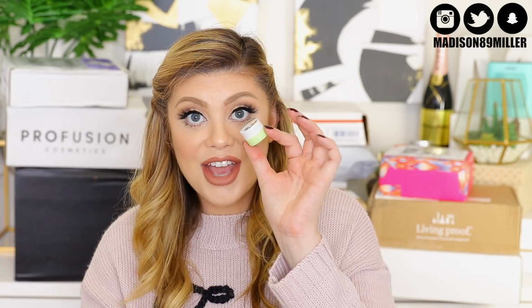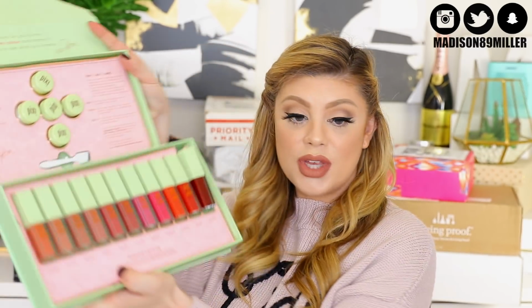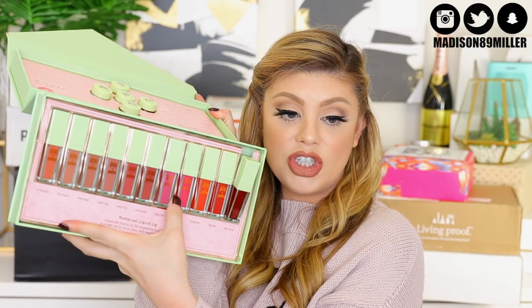So you can create your own custom shade in here. Oh, they even sent the little mixes and stuff that you can mix together. Oh my gosh, this is so cool. And then you send it back, like you can mix your own shade right here and you send it in that little envelope. That is so neat. Okay, so this is what it looks like right here with their other shades. Oh, I'm totally gonna do that. That's gonna be so much fun.